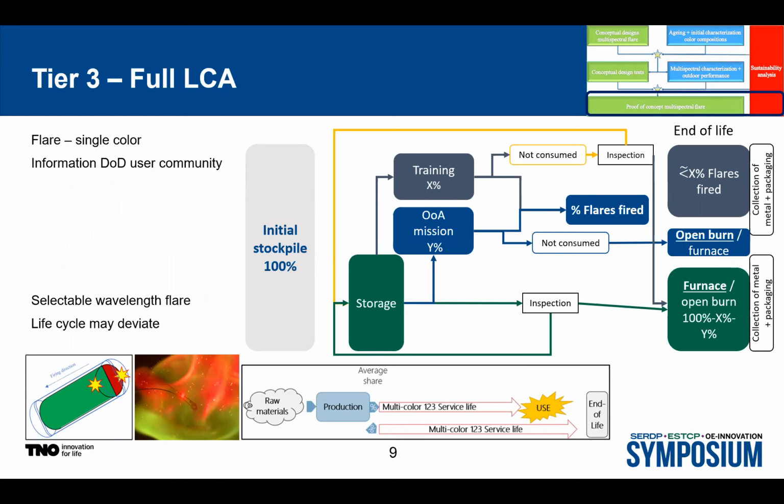It can happen. Figures there are more difficult, but they are used actually to be used in a mission. So in a mission, you take a certain amount of flares with you, and a certain percentage will be used. There's also a number of flares that will not be used and will be discarded in a manner. And we consider that to be open burn. Whereas the main part of the products are in storage and at end of life, and actually that's the main part of your material and your products will be just destroyed, and we assume in a furnace with proper burning.